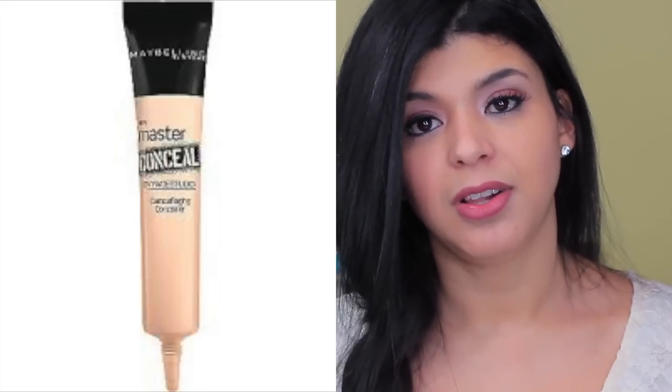Now the second product is by Maybelline, and it's called the Face Studio Master Concealer, and that one was a fail too. It just didn't work for me. It didn't cover my dark circles, and I know there's a lot of people that love that concealer. I understand that. I don't know if it is because of the undertones of my dark circles or what it is, but it just doesn't work for me.